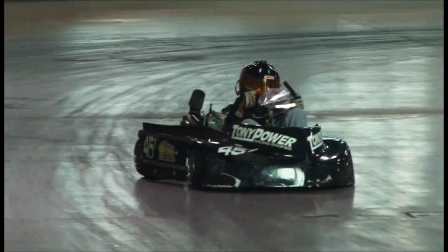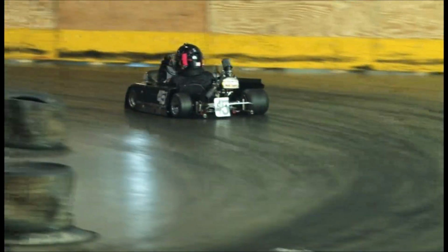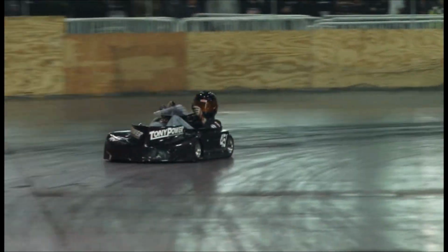One cart sideways, that is Richard Davidowitz out of the Tony Power cart stable, getting sideways in turn number 4. Davidowitz bringing out the caution flag in this Stock Light heat race.